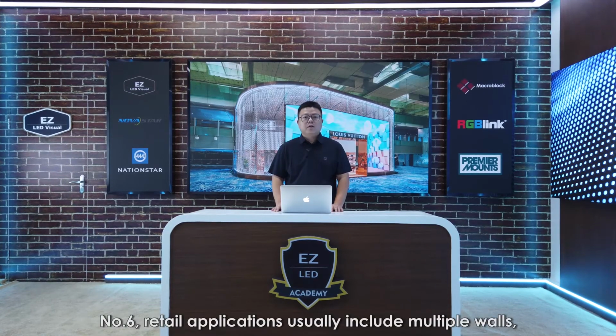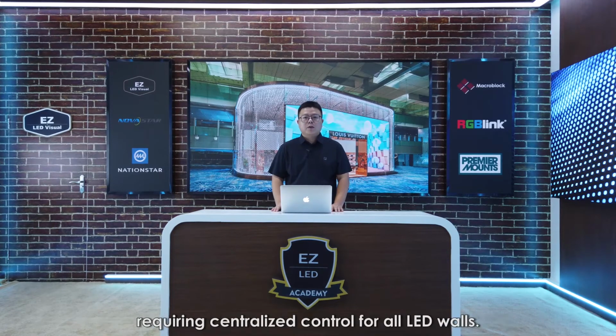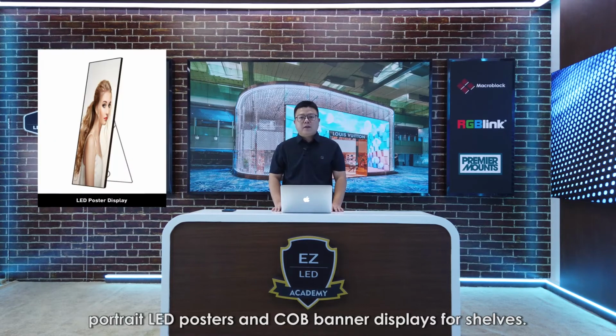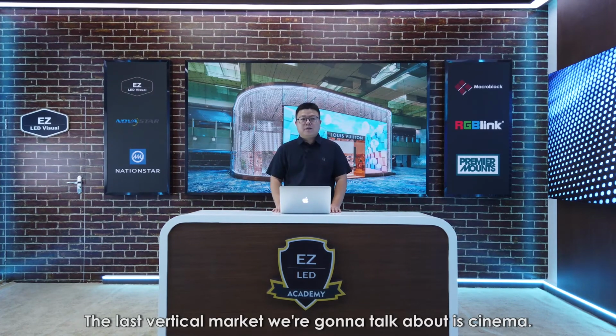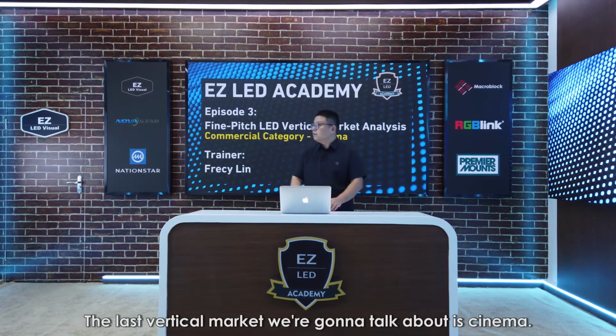Number 6. Retail applications usually include multiple walls, requiring centralized control for all LED walls. Number 7. Other products used for retail application include portrait LED posters and COB banner displays for shelves. The last vertical market we're going to talk about is cinema.